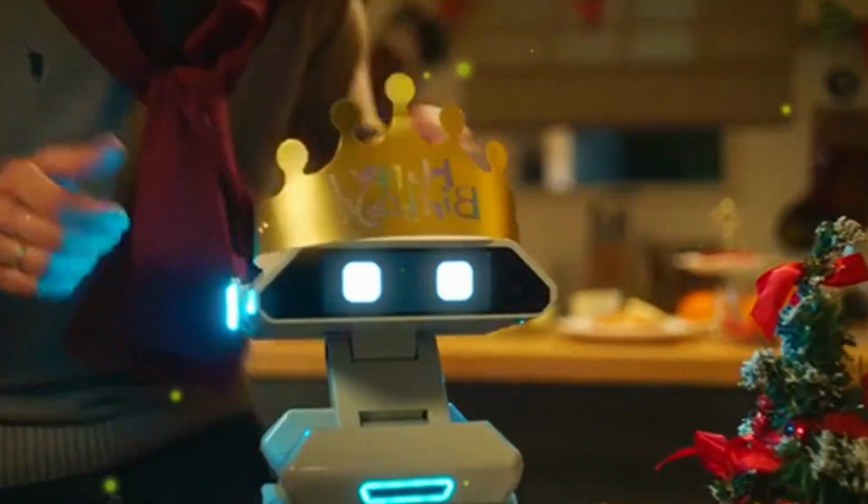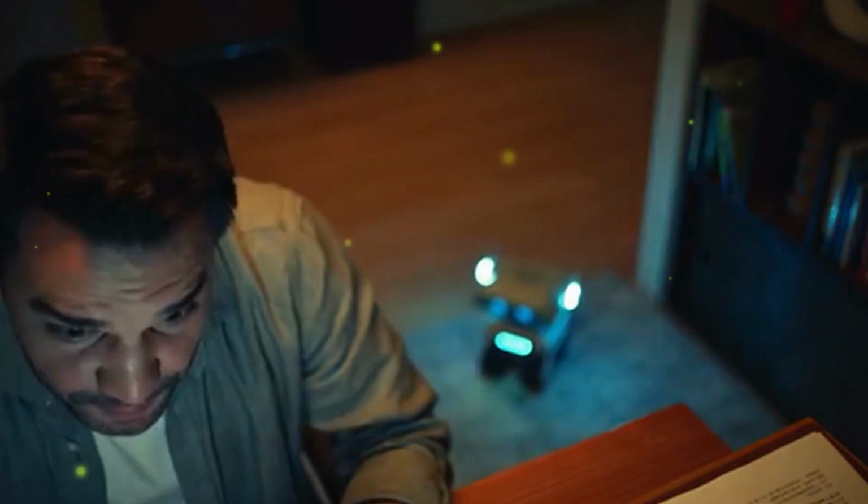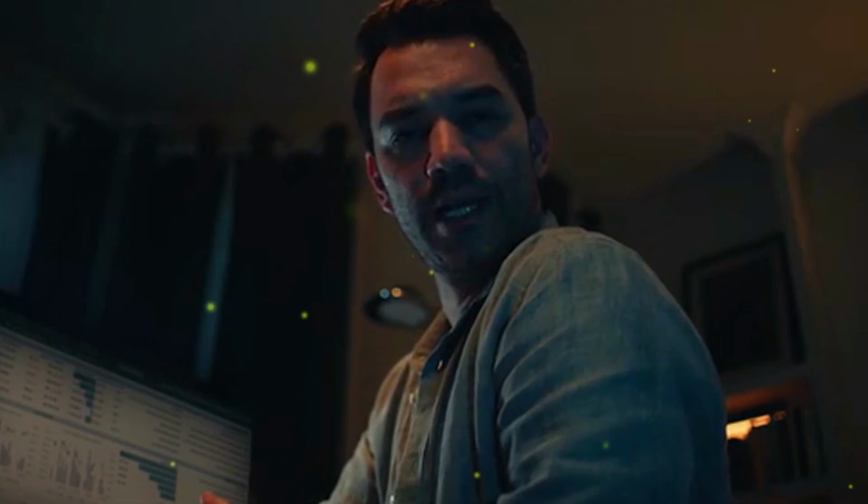Yonbo also shines as a family helper. It can read bedtime stories, help with homework, guide language practice, and even offer calming exercises when it senses a child is stressed. Parents have full control through the app, so it's as safe as it is supportive. This is where robots stop being gadgets and start feeling like family.